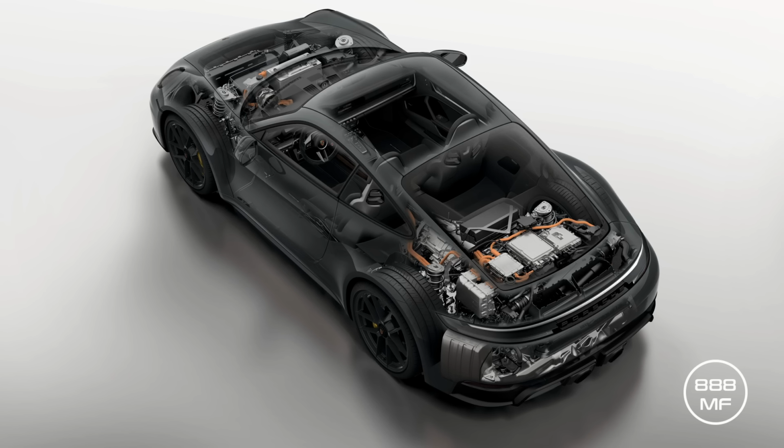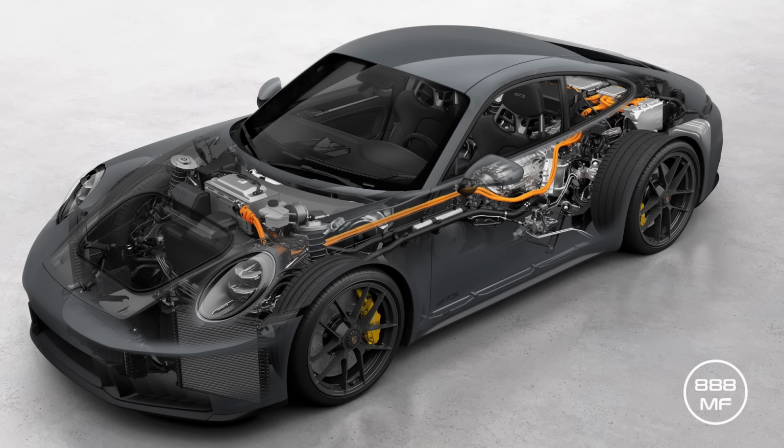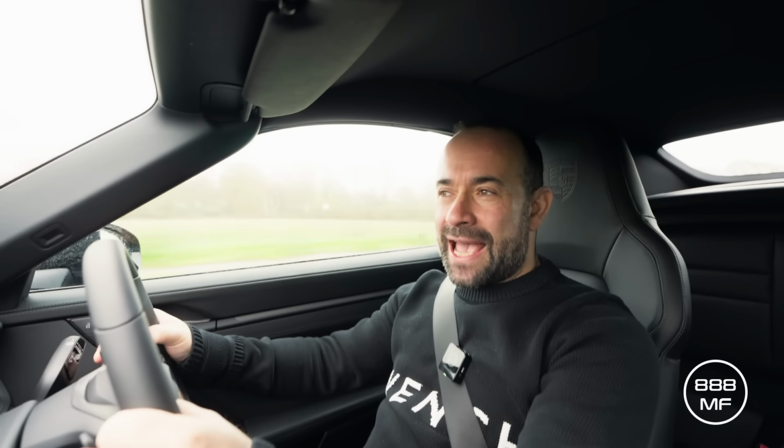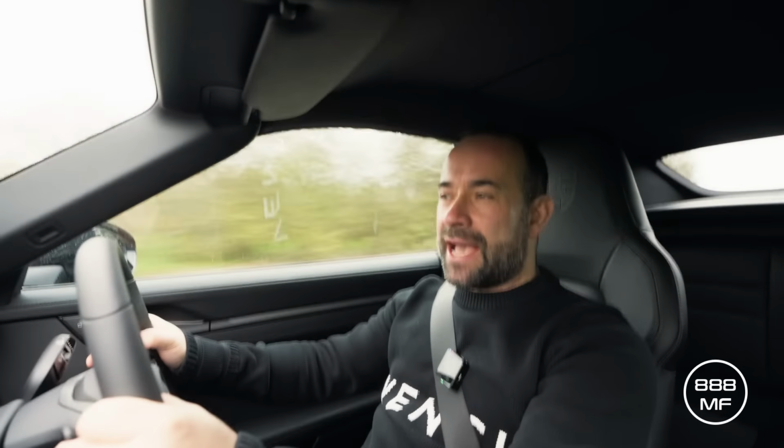I know it might sound obvious, but it is a lot more exciting to drive than the base model. I wasn't expecting it to be so much better. I think it's the addition of the noise from the exhaust. It sounds quite loud, but not intrusively loud.